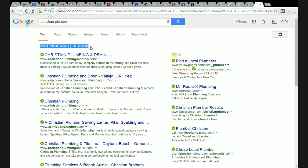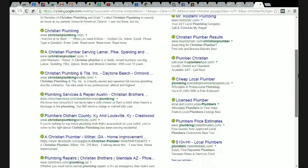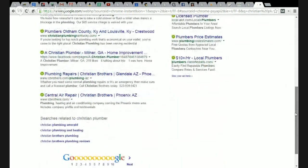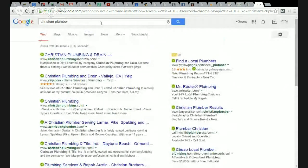But this is what happens. It's not specific enough. If you look down here, you'll see Christian plumbing. That's not in my area. I can't hire Christian plumbing. There's Christian plumbing here. There's achristianplumber.com. Hey, let those people be on Ichthus. That's cool. And so there's Christian plumbing in Kentucky. There's even a plumber named Christian. I mean, so go to Google and find businesses.